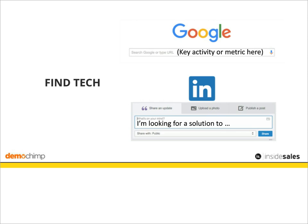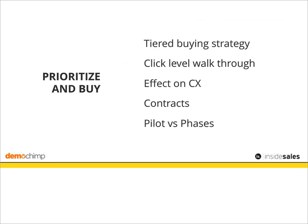And then don't underestimate your network. Go to LinkedIn and just ask for somebody to give you some advice. What solutions has anybody found that solve this, or automate this activity, or improve this metric, or whatever? So pretty basic, but really powerful when you engage in this and manage your tech stack on purpose.